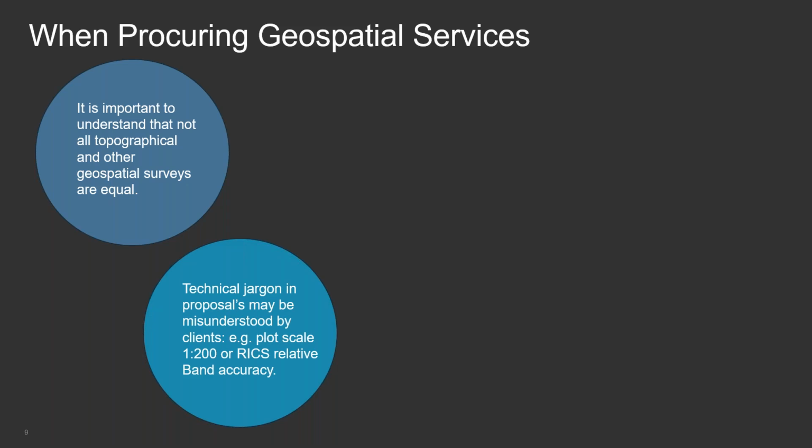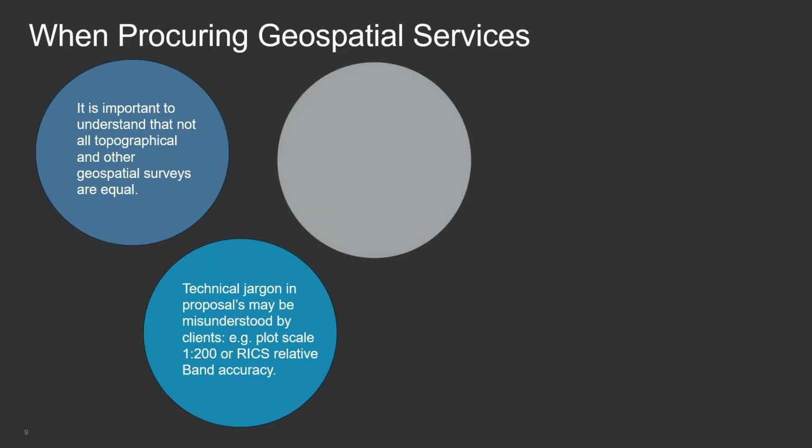Another point is technical jargon in proposals may be misunderstood by clients. A common one we see is plot scale of 1 to 200 or RICS relative band accuracy. Unfortunately, there is not much in the way of industry standards governing the UK above ground geospatial industry.